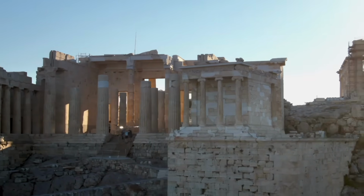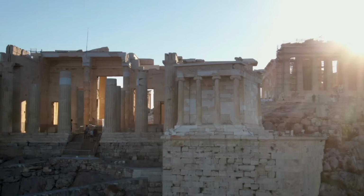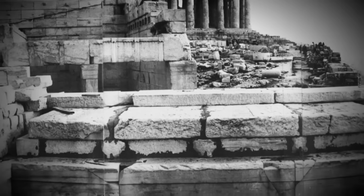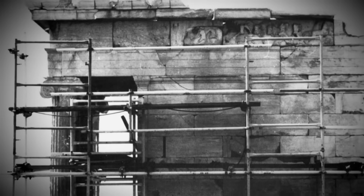Dedicated to the glory of the sacred goddess, the Temple of Athena Nike is particularly revealing of the clumsiness of the restorers of the past. For lack of adequate methods, they made many mistakes when laying the marble blocks.